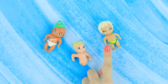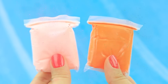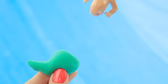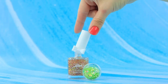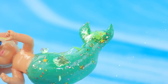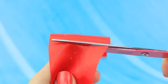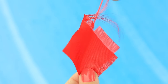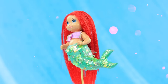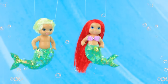Yay. Broken dolls came in handy. Choose shades of light clay. Form a tail with a fin. Coat it with glitter polish. Pink top. A piece of tape. Unravel it into threads. Lush mop of hair. Mermaid babies are just adorable.